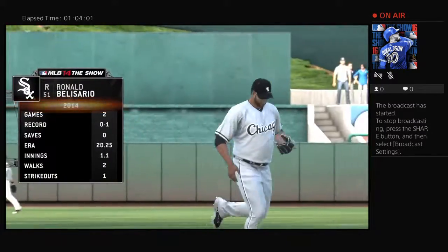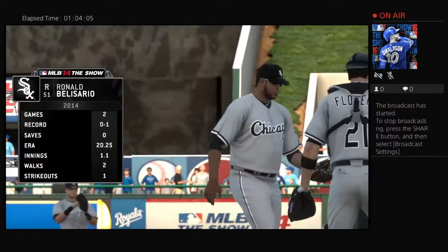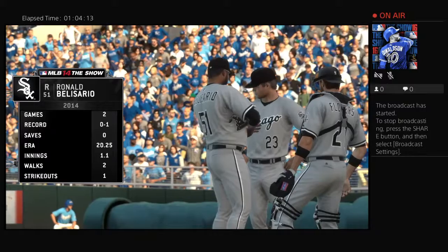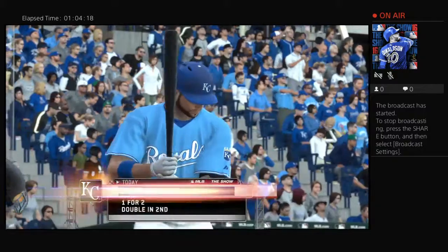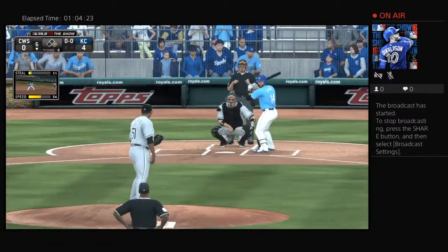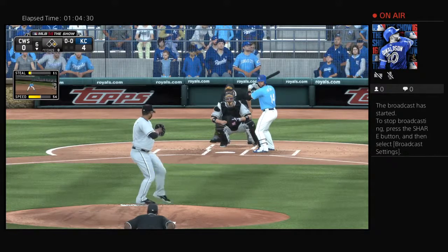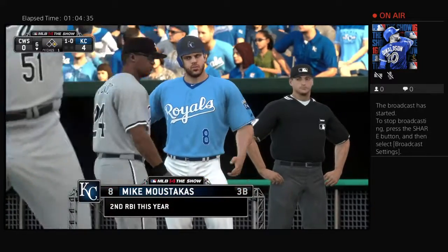Ronald Belisario will come on out of the bullpen as he'll be appearing in his 3rd game this season. Now pitching for the White Sox, number 51, Ronald Belisario. Omar Infante will be the first to stand in against the new pitcher as he'll do so with the runner at first and nobody out. And he'll hold off on the slider to start the at-bat. It's ball 1.